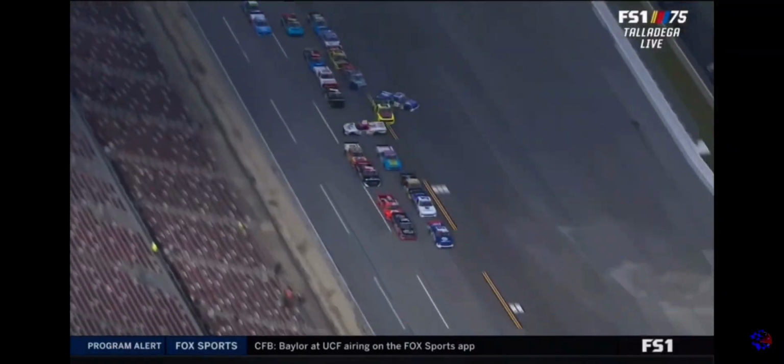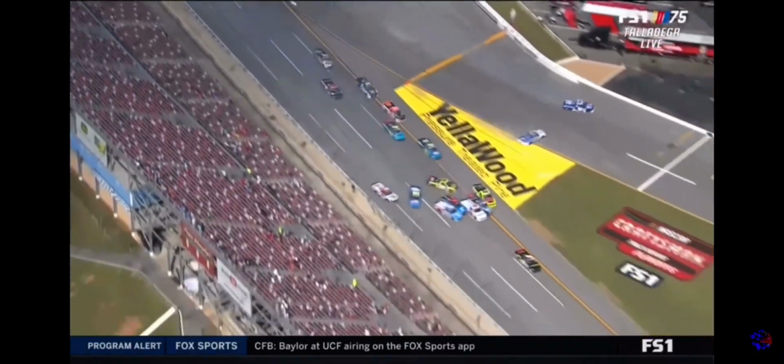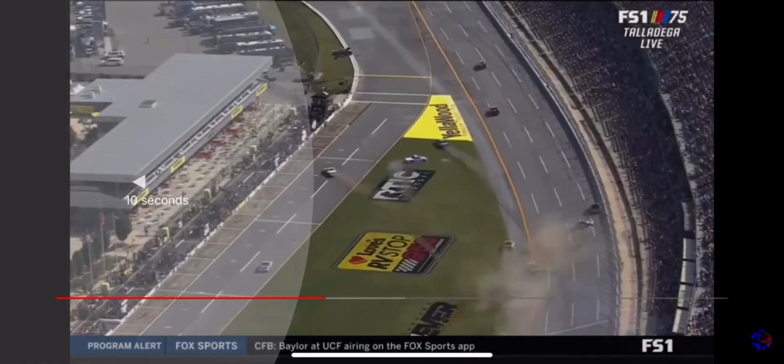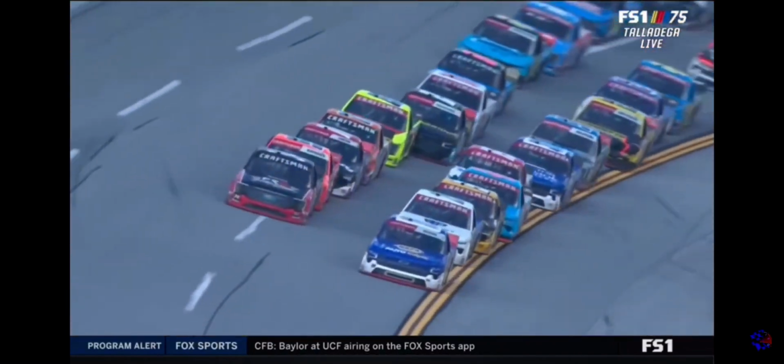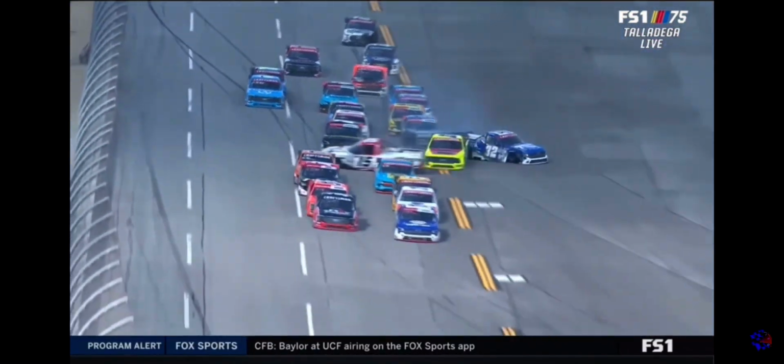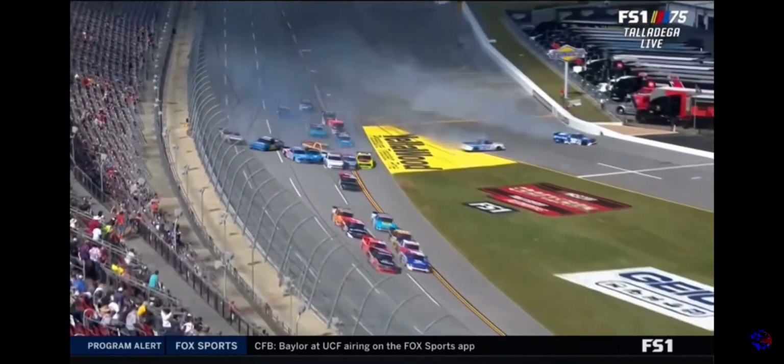That Sanchez tried to go to the middle, very much like the incident we just saw prior to this one. Our job is to report, as experienced racers, what we see that causes wrecks, and this is just a situation where it's a chain reaction. One guy thinks he can get in.